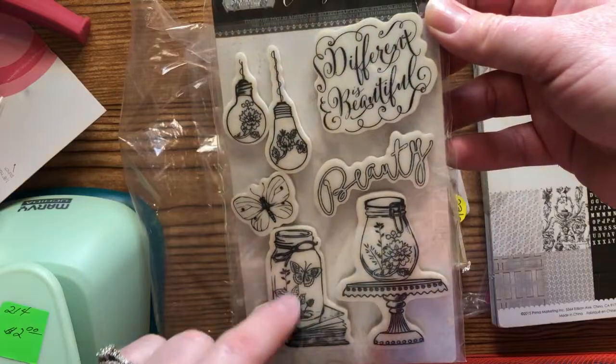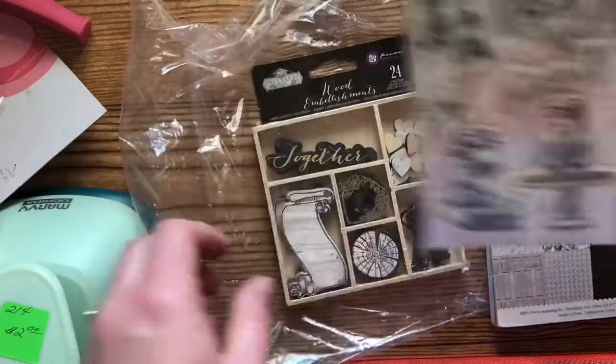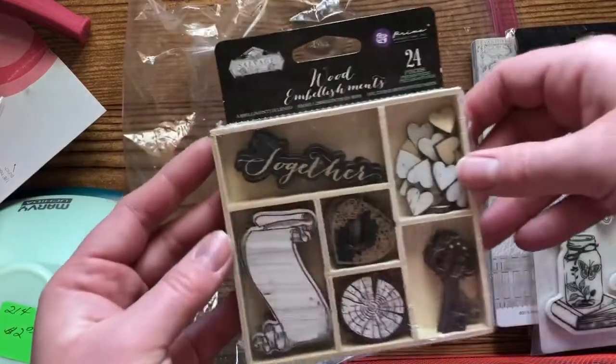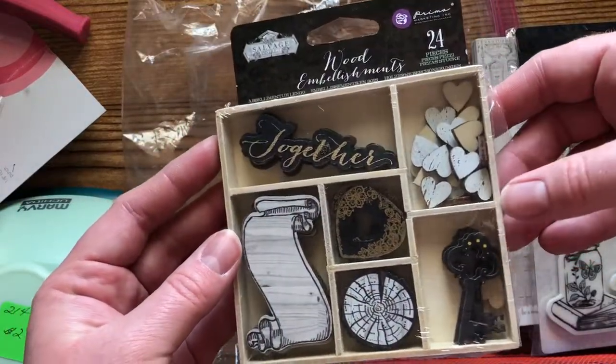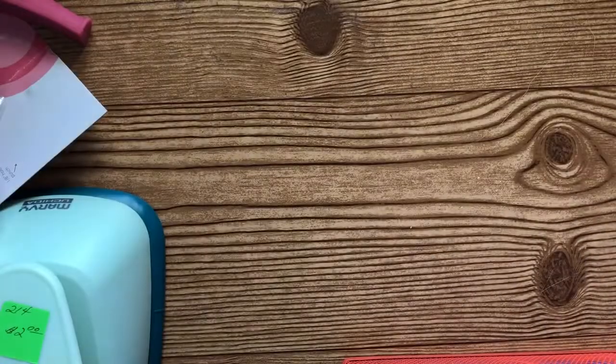I think these are really pretty with the jars and even the lights with the little plants in there. And then the coordinating wood embellishment pieces. So I thought those were super cute to make a project with. I'm running out of room to set all my stuff.